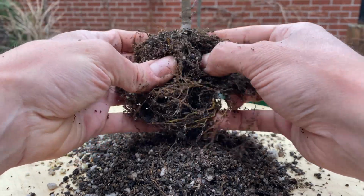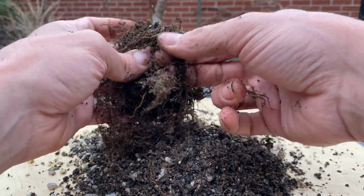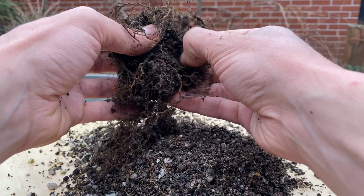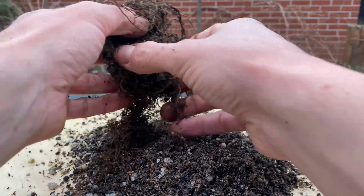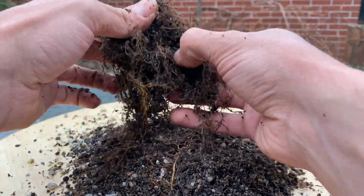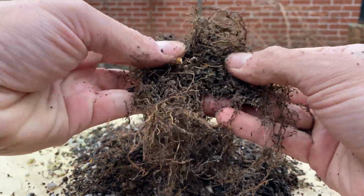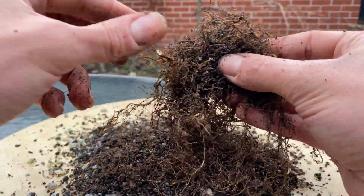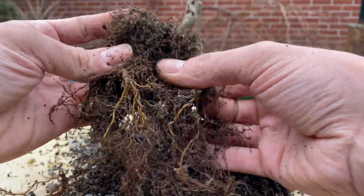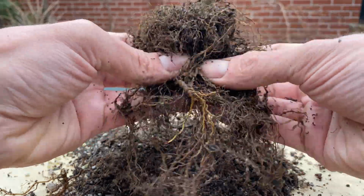And in the same way as using a rake or something, I'm kind of tearing out the crossing roots and leaving the ones that grow out radially. And if I tear something down here, a root, like I think I just did, I heard something tear. Yeah, there's a broken one. That's really low down in the root system anyways, so I won't be keeping that in the final design.